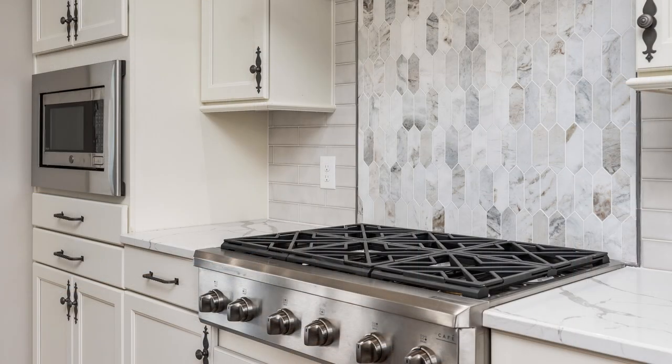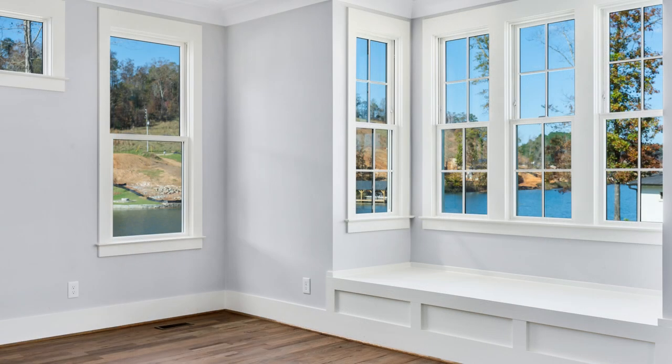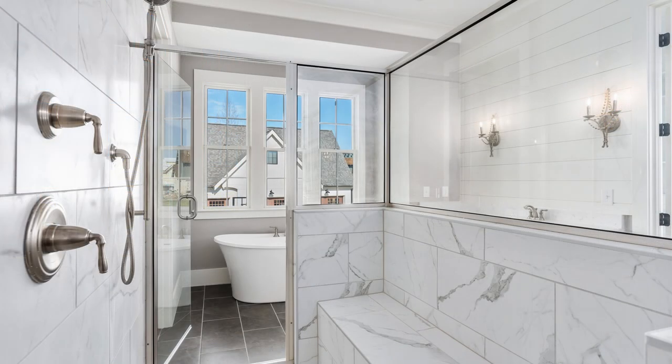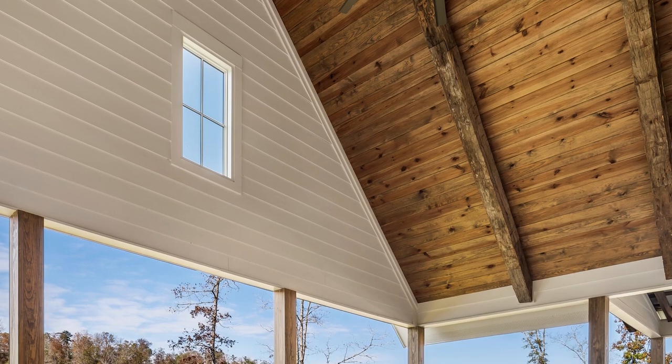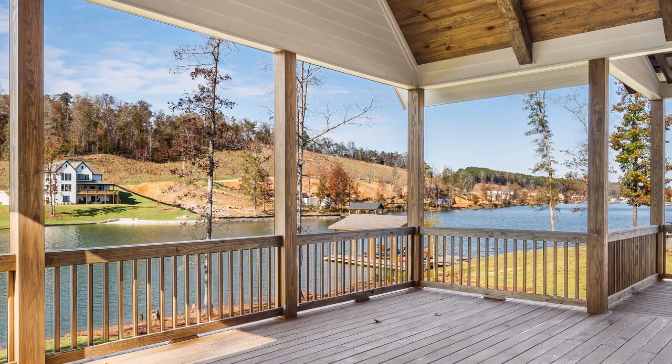A hex tile backsplash behind the range marries well with the surrounding subway tile. Each of the four bedrooms includes a window seat to take in the lake views. The master bath features a large soaker tub and a step-in marble tile shower with built-in bench. The back porch, with its vaulted ceiling and stunning views, provides another place for relaxing or entertaining large groups of friends.